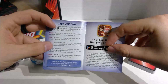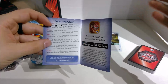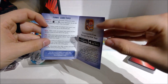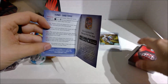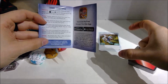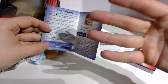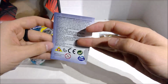Oh, there's more. Character, the character cards. Action are the action cards. Like I said, you play them from your hand, put them in the discard pile, play them whenever you want to, literally whenever you want to, except for the damage phase. Hero cards, the exact same thing, but they stay in play and give you some kind of bonus. Flip cards, I'll explain those when I show you them in here, it'll be easier. Evo cards, you play from your hand on top of a character card to evolve it into a new Bakugan. I'll show those in here too. And energy is, like I said, face down cards you use to pay for things. Download the app. We're done.